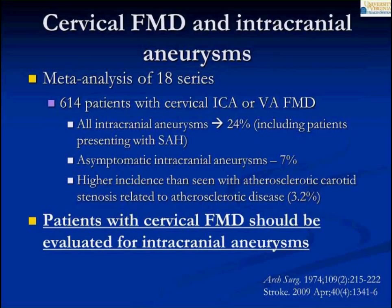This incidence is very high, and certainly higher than patients who have atherosclerotic carotid stenosis, where aneurysmal disease intracranially has been seen in about 3% of patients. And so I think the learning point in this particular situation is that whenever you see a patient with carotid or vertebral artery fibromuscular dysplasia, make sure to image their head for intracranial aneurysms.